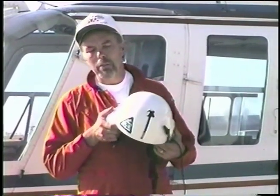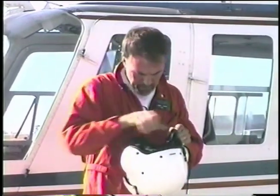Your instructor is going to demonstrate to you the proper wearing and fit of the flight helmet. But I'd like to share with you a couple of things that I consider to be very important. One thing you need to remember, when you put the helmet on, fasten the chin strap. Adjust it snug. It's useless without it. The helmet won't stay on your head in the event of a crash. So the helmet's on and it's fastened snug.